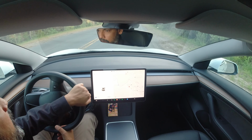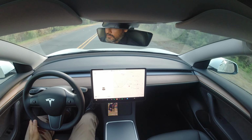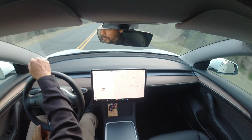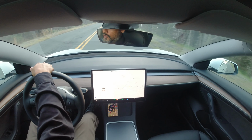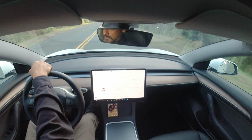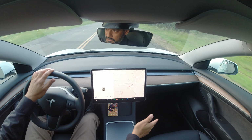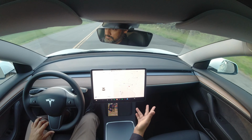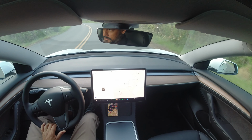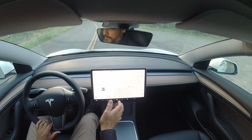The one thing I love on this car is the instant acceleration that you get from the motor. There's no way your traditional engine is going to give you that kind of acceleration. There is pretty much nothing here. All you have is one giant display, and especially when you drive in the dark after hours, you feel like there's nothing, it's too dark.